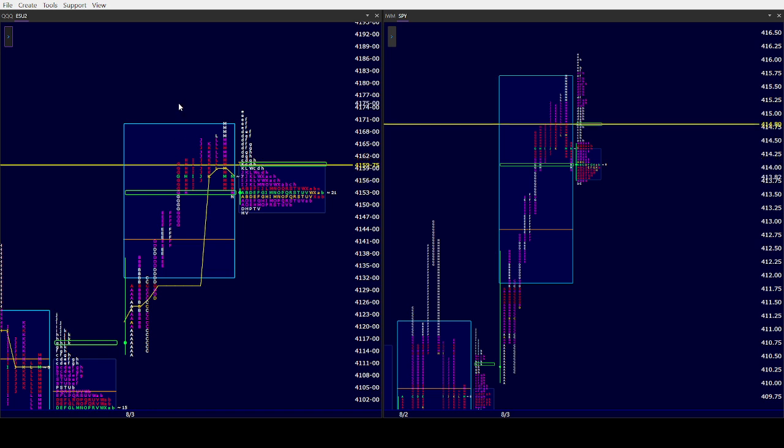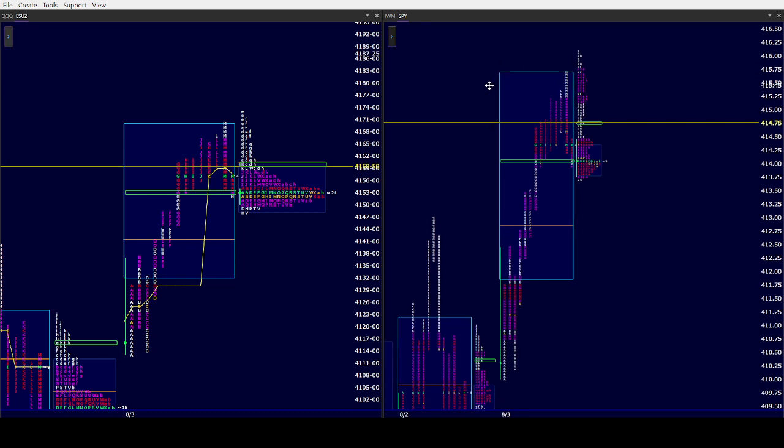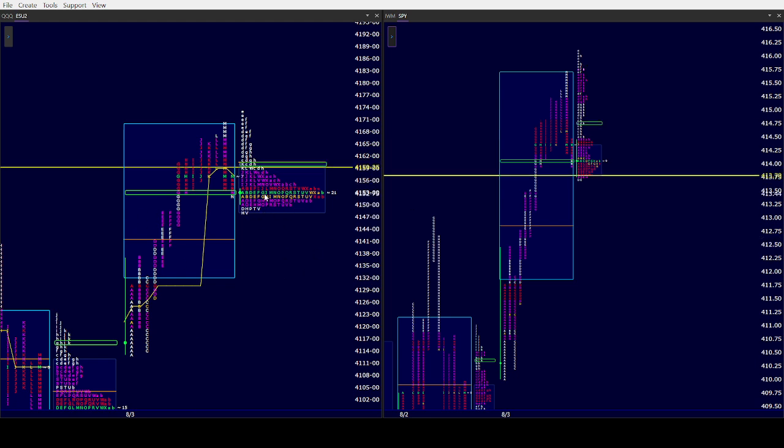We are looking at Window Traders market profile of the ES and SPY. And we attempted to go higher early this morning. Less than an hour ago, we were trading above yesterday's high, right? Remember, we went out with price spikes yesterday. We were looking to trade higher. Right now, we're back inside the upper distribution. As you can see, we did a lot of business right at the lower end of the upper distribution yesterday.